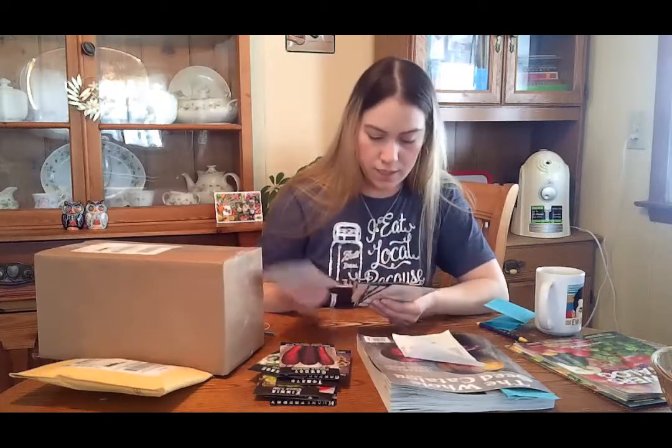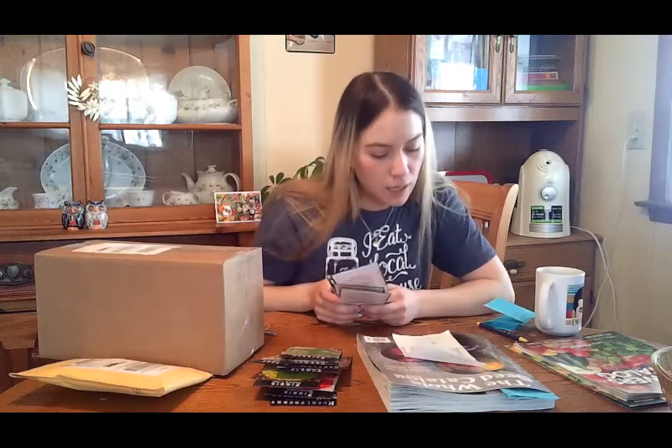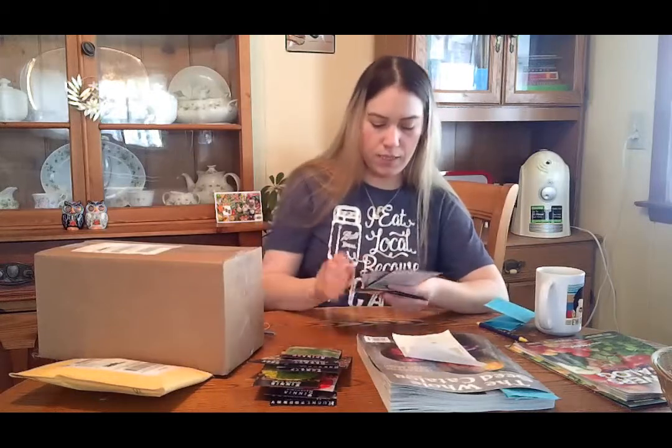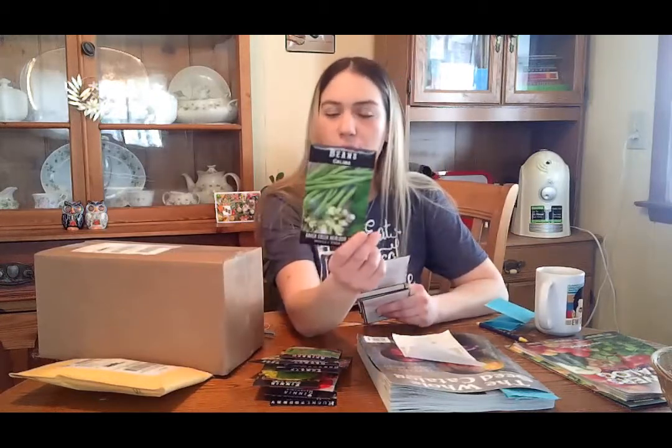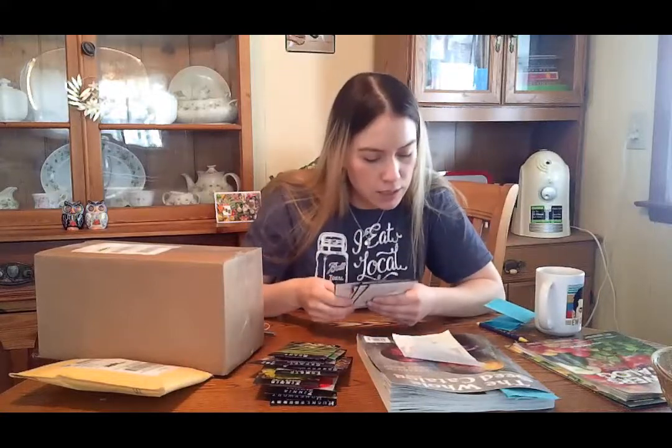The Purple Dragon carrot, nice dark carrot there. And then the spinach Gigante d'Inverno. I don't know, it sounds kind of Italian, and I'm not great with Italian. Kalima bean, that's a good green bean. Should hold up really well for canning and freezing, it says. And like I mentioned, I really want to do a lot of canning of green beans this year. So hopefully that one works.